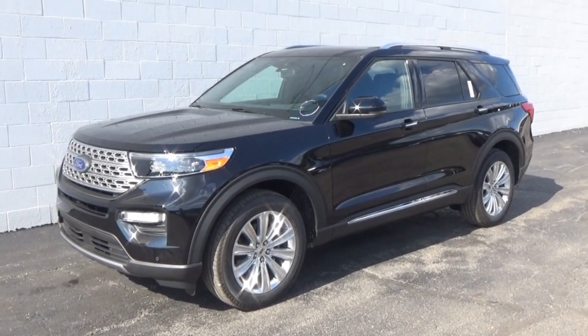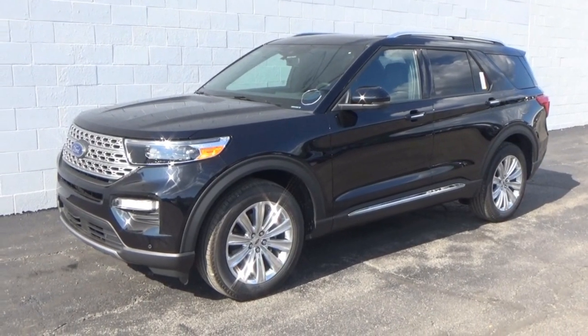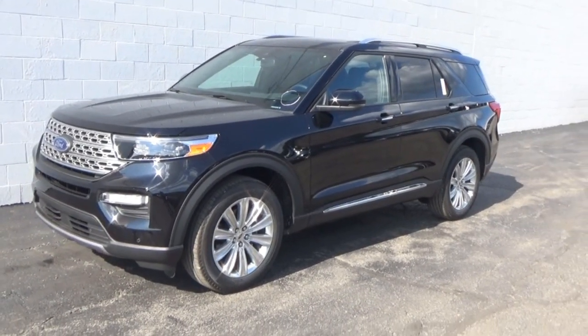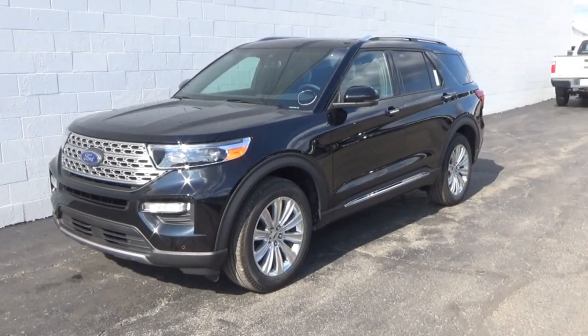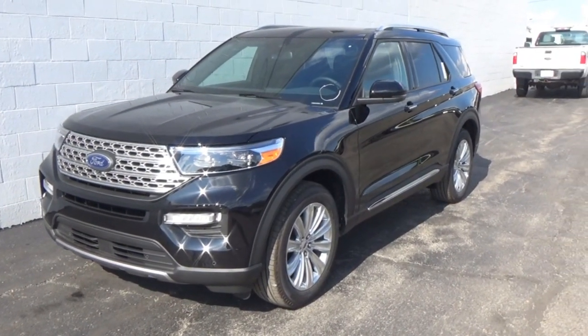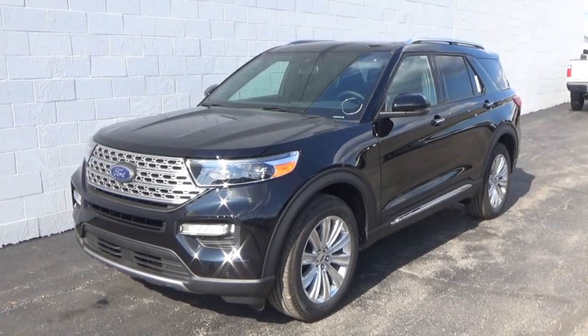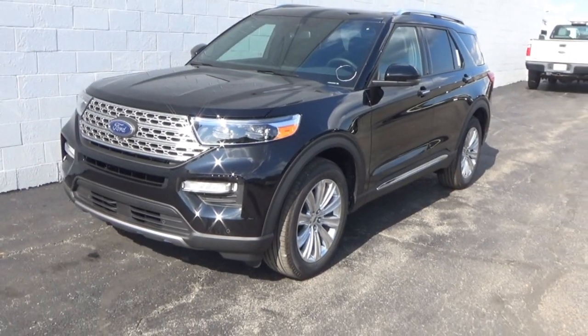It is a Limited. And this one is actually, I thought, a pretty good candidate to show you guys what a fully loaded Limited Explorer looks like. So yeah, I was really excited to finally be able to get my hands on this.